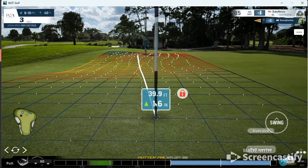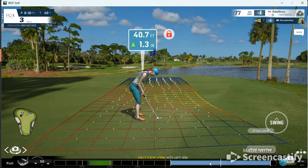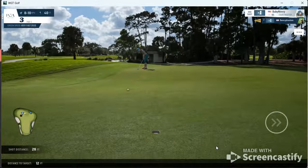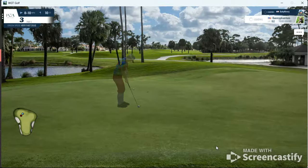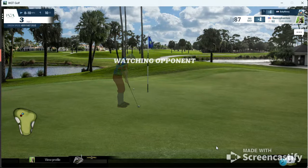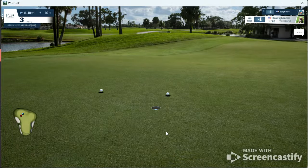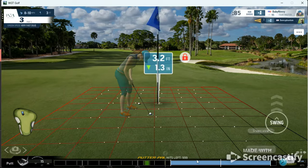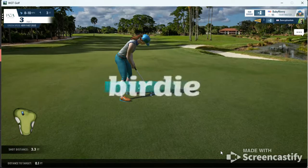Oh, and I've got just an absolutely lovely putt. Oh, all right. I'm just going to try to get somewhat close. Somewhat. All right, that works. That's not bad. Ooh. All right, put that away.